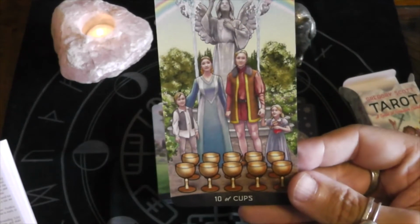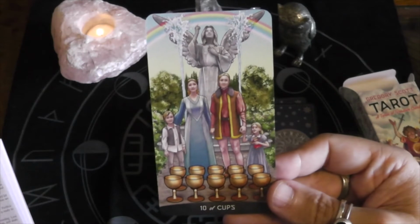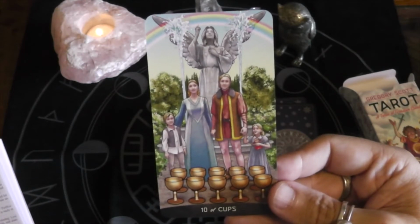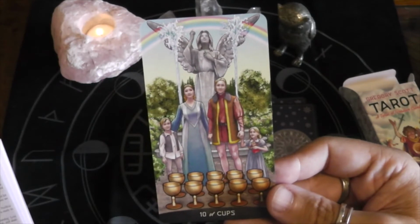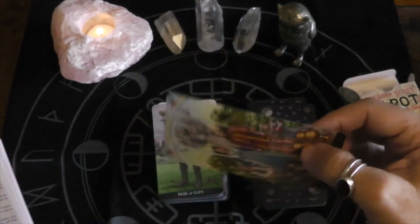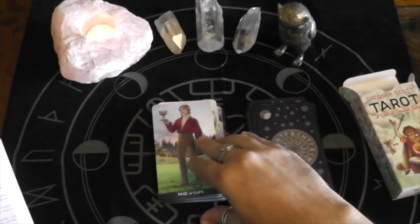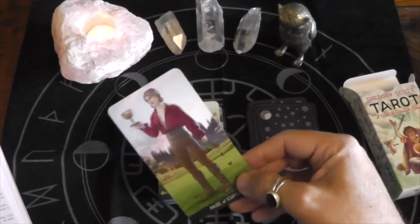So here we have the Ten of Cups. That's more traditional. Inner and outer harmony. The harmony within oneself could reflect in the world outside, and the harmony outside can affect the harmony within. We are both ourselves and part of something greater at the same time. And then the court cards are very short.